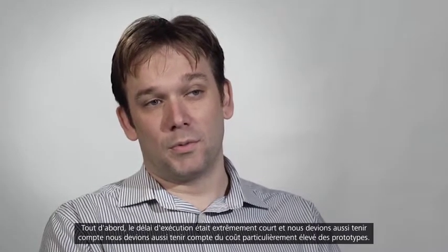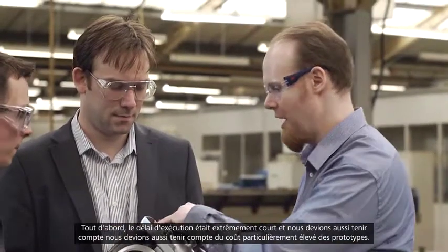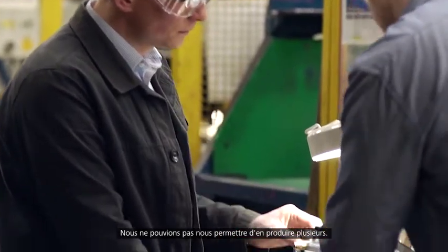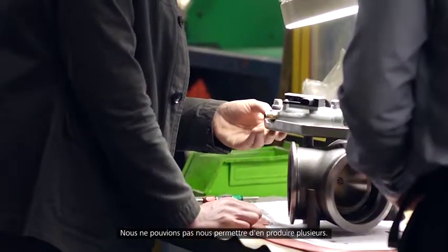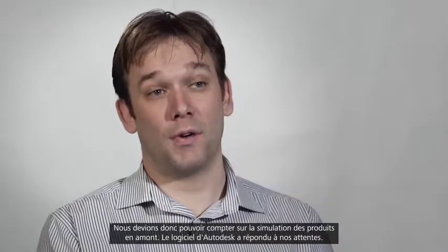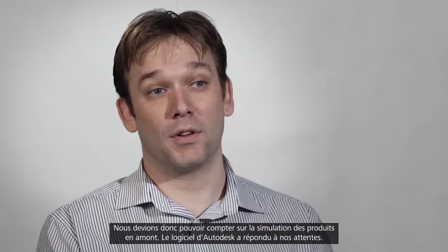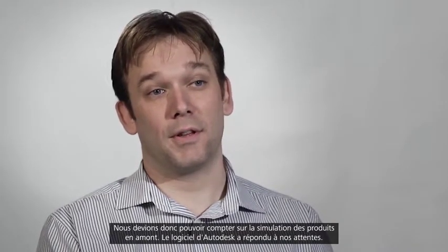A couple of major challenges that we faced on the project. One was a very short lead time, but also the value of the prototypes. What we wanted to do is make sure we could deliver a prototype that worked first time. We didn't have the luxury of being able to produce several prototypes, so we needed to put far more confidence in the simulation of the product up front, and the Autodesk software allowed us to do that.